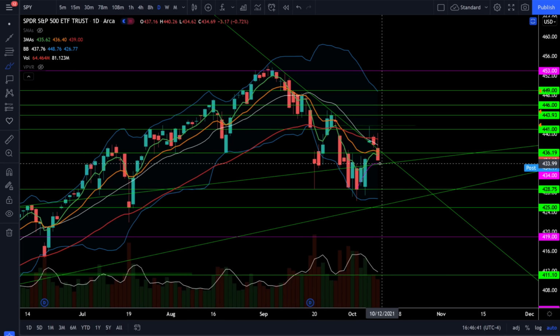If we start breaking down below support, watch out below because we are still in a confirmed downtrend on the daily chart. And don't forget to pay attention to where the weekly candle closes because we are on a very important critical level on the weekly chart as well. Protect yourself to the downside, but don't get overly bearish as long as we're starting to see bullish developments in the short term.